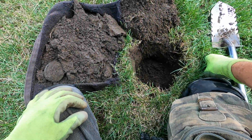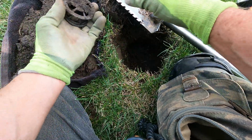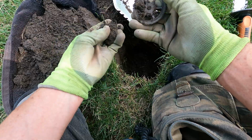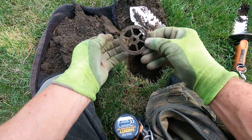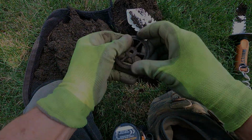Well, I was chasing a deep one here and I just couldn't stop. I think I got a clock gear is what it ended up being. Yep, I would say most definitely.